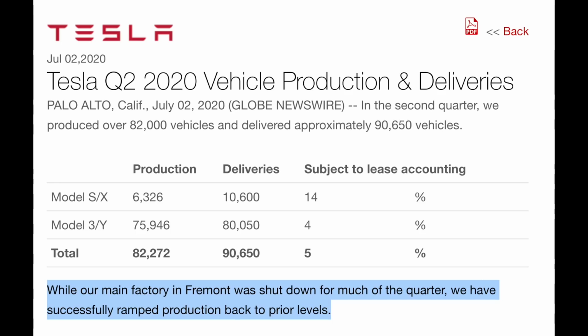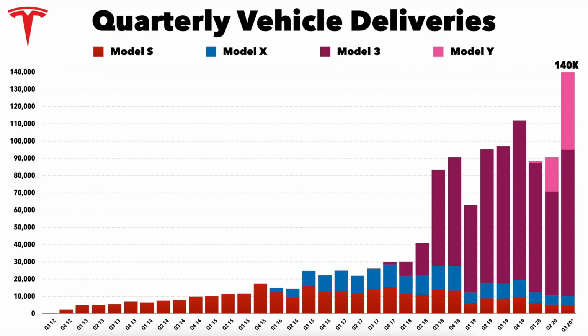So let's get into my estimates for that. Originally, I was estimating like 118,000 for Q3 on my previous episode, but just seeing how strong this quarter was, thinking it through, knowing production's already back up and running, unless some sort of unexpected other shutdown occurs, my guess right now is that Tesla could potentially deliver about 140,000 cars in Q3.